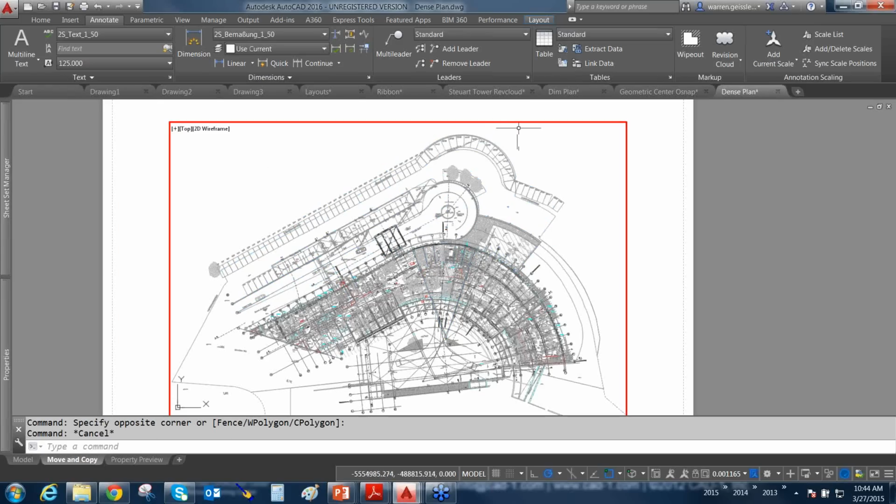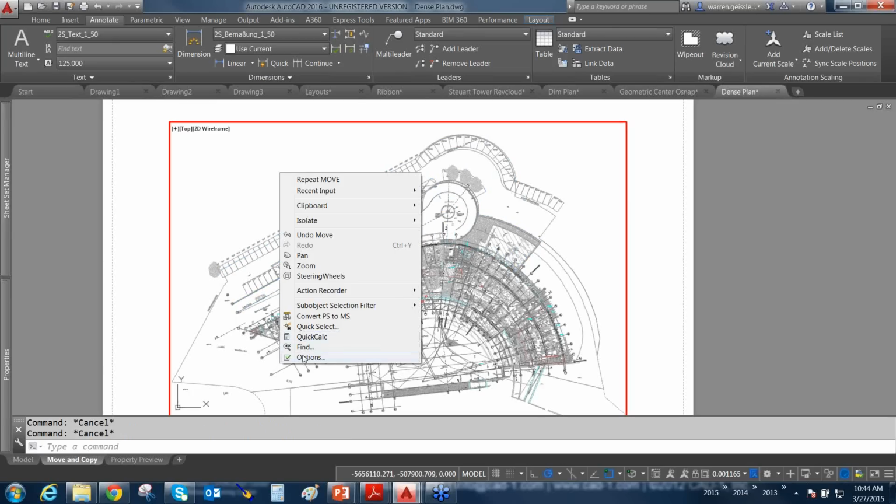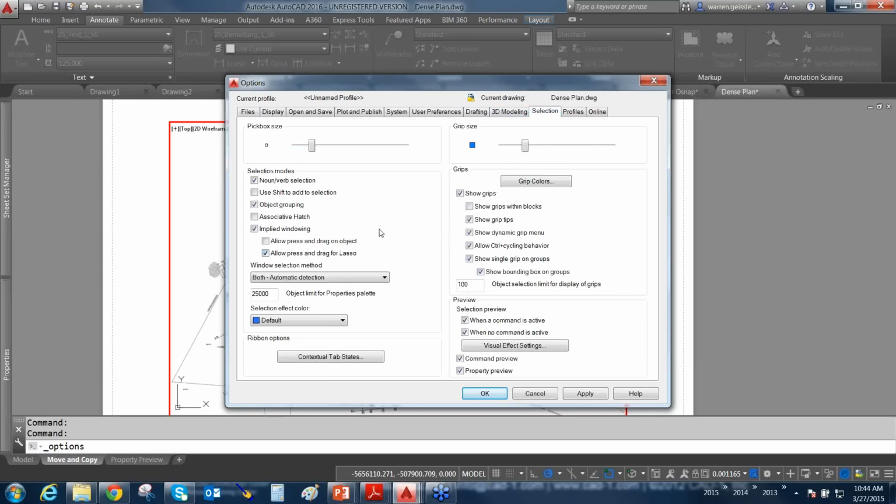Another thing that people have asked about is selection highlighting. I like the selection highlighting, but I'm not crazy about blue. Maybe I've got a color depth issue. Blue and green don't work, and maybe I need that to be another color. Well, if you go into your options and go to selection, you're going to notice some brand new options for selection effect color. That's a big one. You can change it to any color that you want.